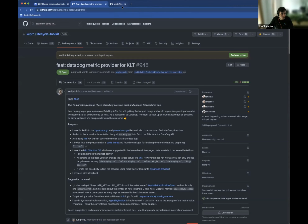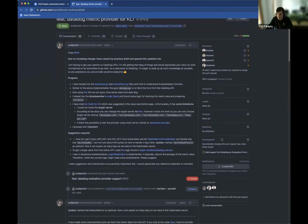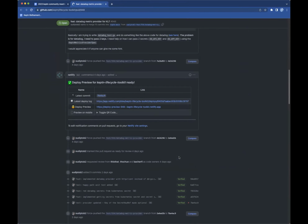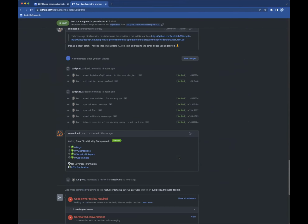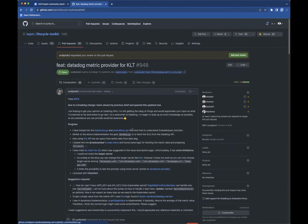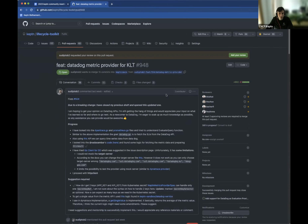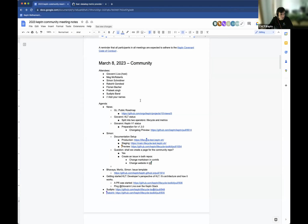Then I think we can go to the next topic, the Datadog metric provider from Sudipto. What would you like to discuss about this, Sudipto? Basically I need some more reviews. I got reviews from Anna and I have addressed those. So I need more reviews from other community members. Sure. I will try to reserve some time today or tomorrow to have a look. Actually, I assigned myself, so it's in my notifications, and I won't forget about that. Nice. Thanks for the contribution.